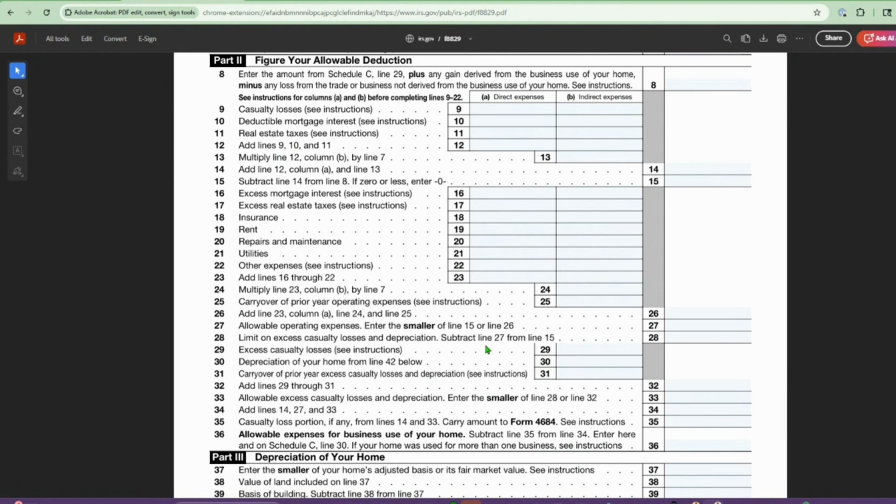Now you can see this opens the door up to a lot more deduction and a greater deduction than $1,500. But there's also a lot more record keeping and documentation to keep in mind. So that's option 2. Option 3 is the accountable plan method.